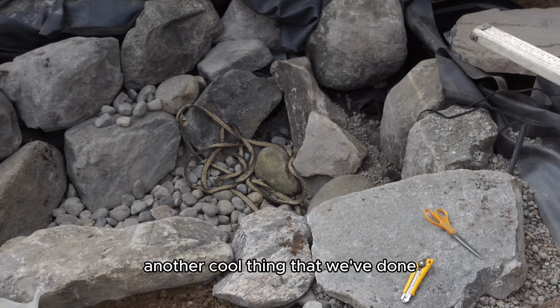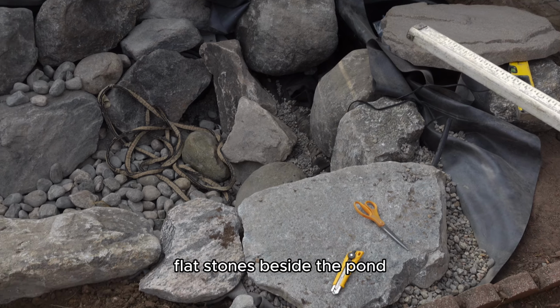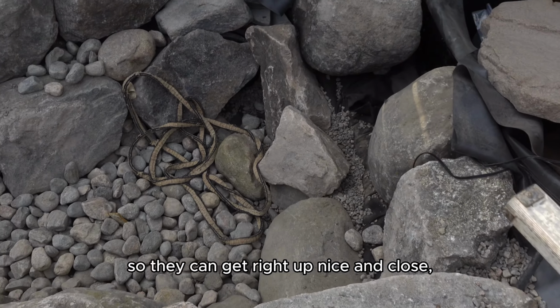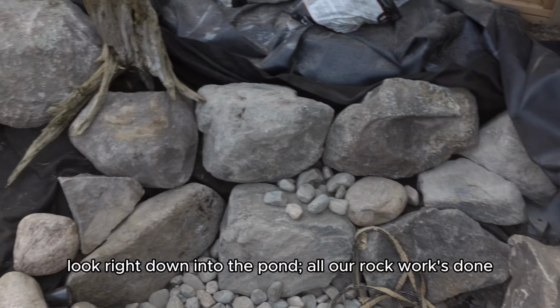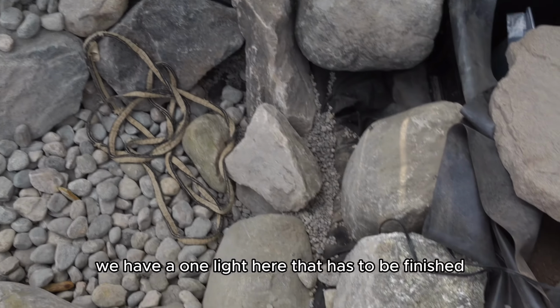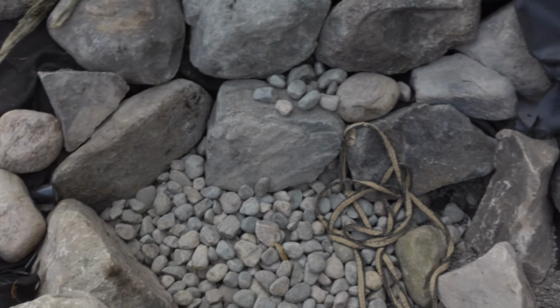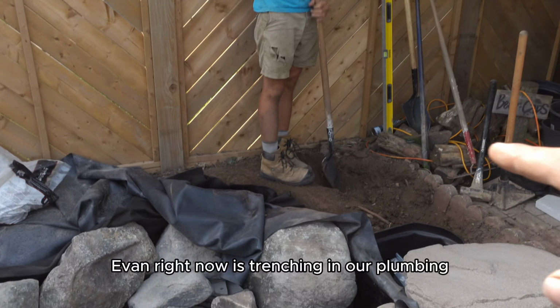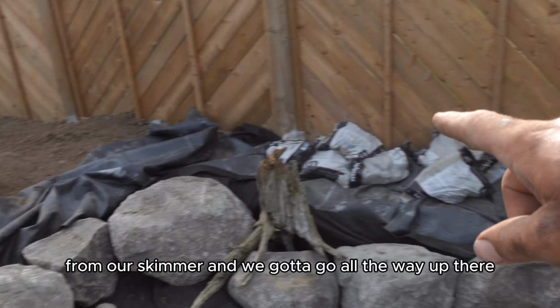Another cool thing that we've done is we've made some nice big flat stones beside the pond so that you can get right up nice close, look right down into the pond. All our rock work's done. You can see in here we have one light here that has to be finished and then one light that's going to go there. Evan right now is trenching in our plumbing from our skimmer and we got to go all the way up there.